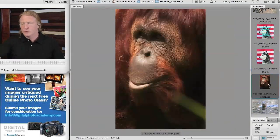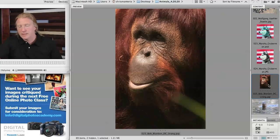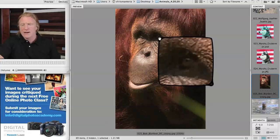Another great sort of portrait of an animal. This time by Bob Blanken. As I mentioned, Bob teaches DPA classes in Washington, D.C., and this is an orangutan, obviously. And just a nice, kind of beautiful, sort of somber kind of shot of an orangutan. You got a little bit of green coming in here, some reeds or something. Just kind of caught enough detail in the eye to make it legible.